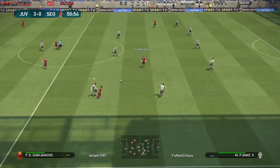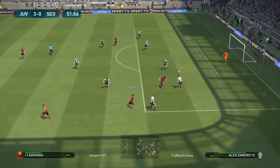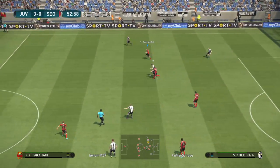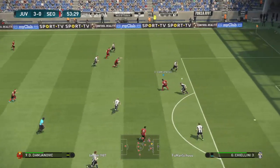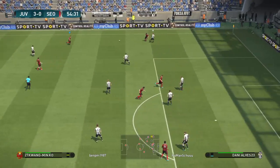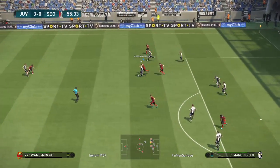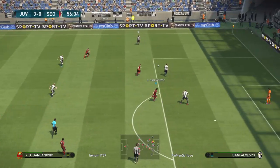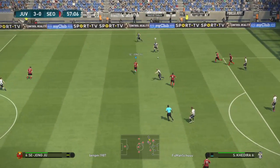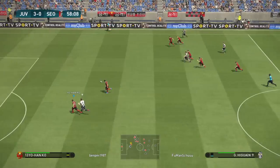Pumps it upfield. Marchisio. Daniel Alves. They must set the right tone now and give themselves a foothold to get back into this. The next goal is key, and they've got to show the hunger and desire to score it.